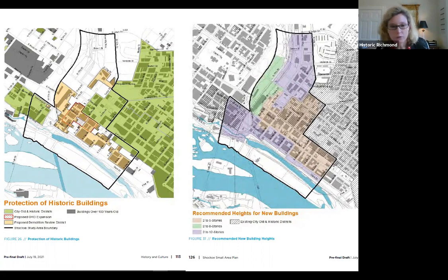Because there's such a high concentration of historic fabric, very old buildings, we're asking for a demolition review ordinance, which would be tied to specific buildings. That's this area in the map on the left in cream color. That was recommended by the Richmond 300 plan, so we are supportive of that and would like to see that happen sooner rather than later. We also are supporting the small extension of the City Old and Historic District with this boundary outlined in red. That would include Mason's Hall and the Poe Museum, the Whitlock Factory, some of the very oldest historic fabric.